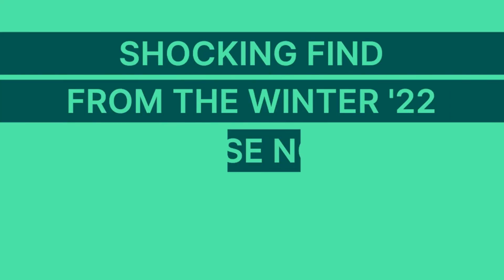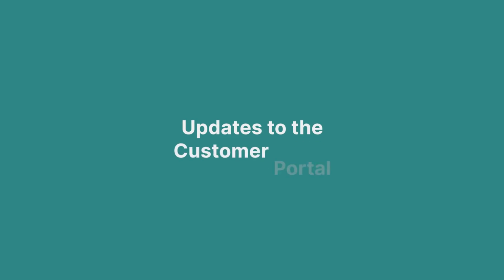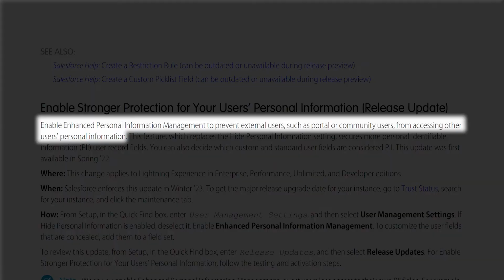Okay, I promised you that I would tell you about my shocking find from the Winter 22 release notes. The thing that I found shocking was that in the Winter 22 release notes, there's evidence that there are some updates to the Customer Portal, or at least to the user licenses for Customer Portal. Now, it does seem to be the classic UI only version of portals, and to be blunt, I haven't done a lot of research on it.